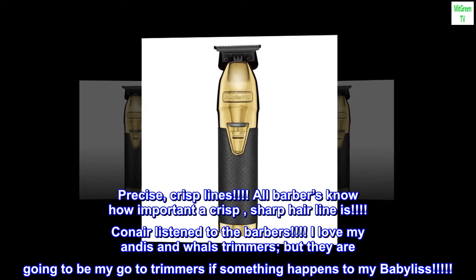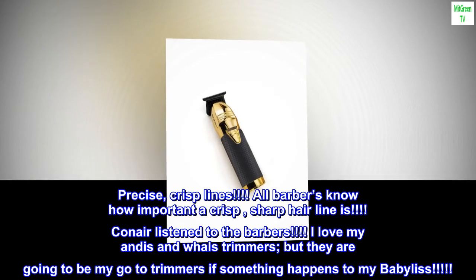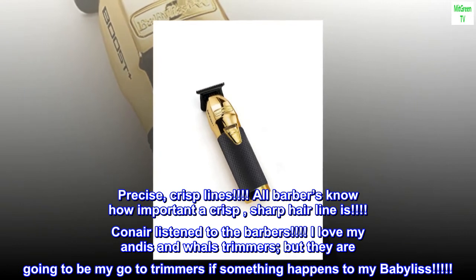Precise, crisp lines. All barbers know how important a crisp, sharp hairline is. Conair listened to the barbers. I love my Andis and Wahl trimmers, but they are going to be my go-to trimmers if something happens to my Babyliss.